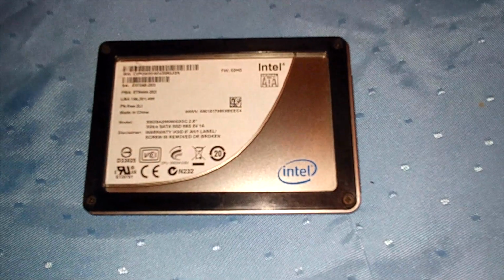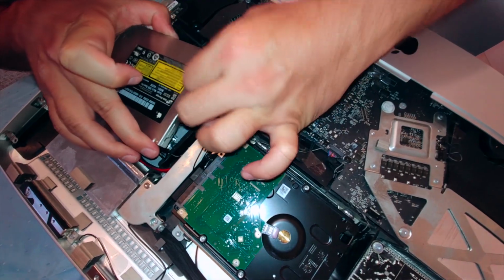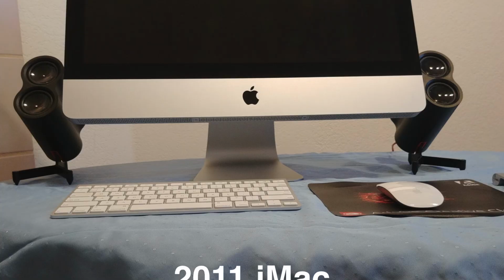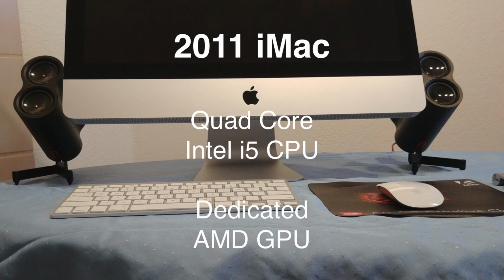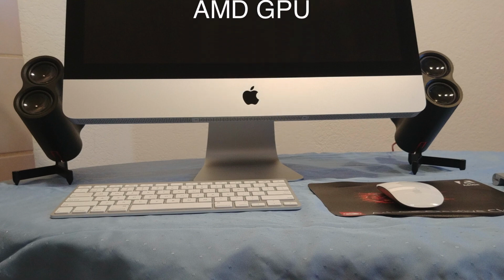Thus, for today's video, I'm going to give 2 reasons to keep a 2011 iMac computer if there's one in your possession. First reason is the specs of the machine. On paper, I was shocked that this machine does as well as it does. It's sporting a quad-core i5 processor from 2011 and a dedicated GPU from AMD.